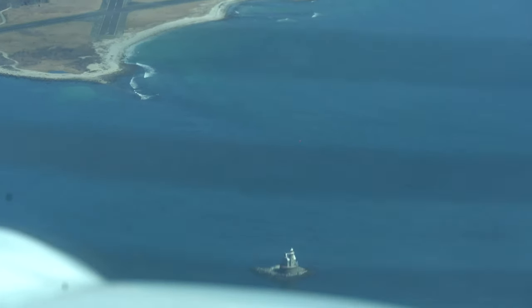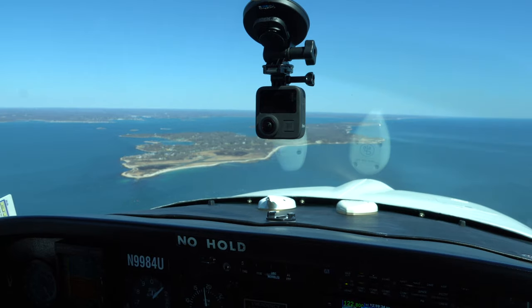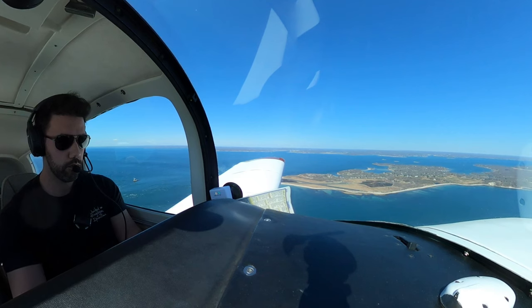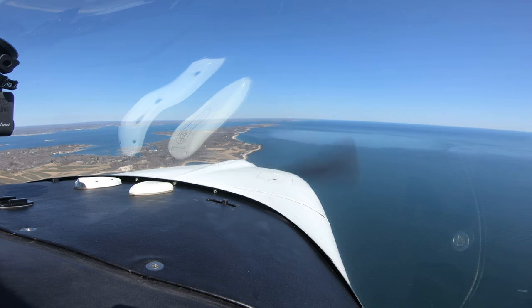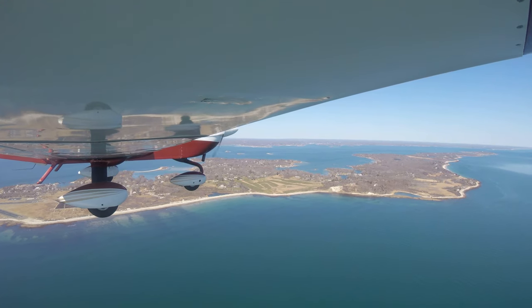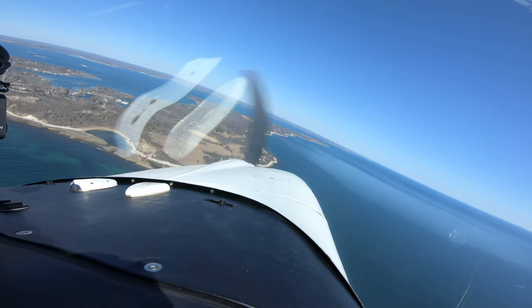Elizabeth, field traffic, Grumman 9984 uniform is 6 miles to the west. We will be setting up for a left downwind runway 25. Elizabeth. Elizabeth, traffic, Grumman 84 uniform turning left base, runway 25, Elizabeth.